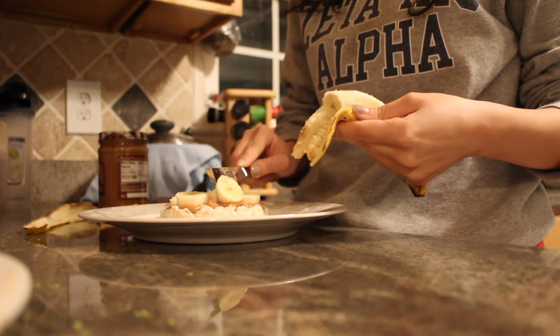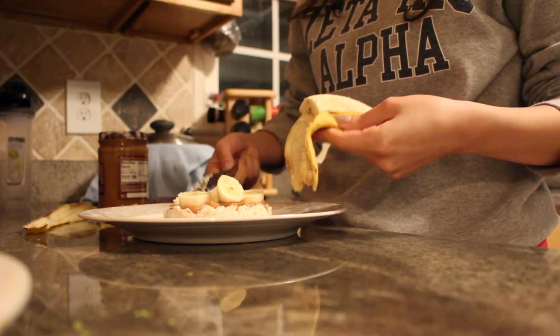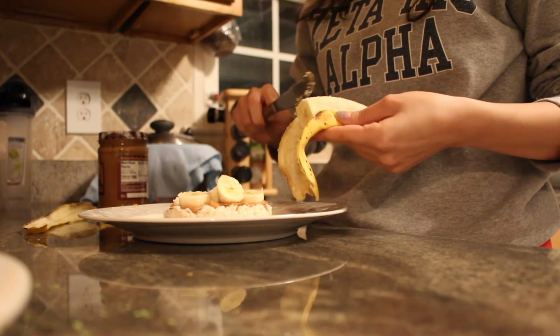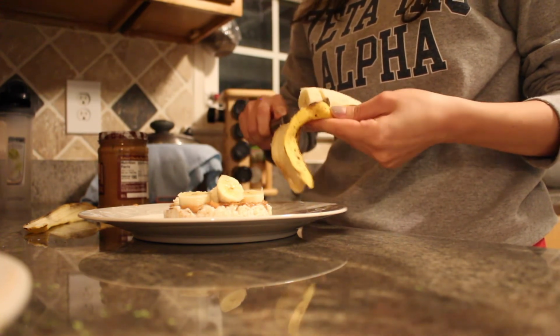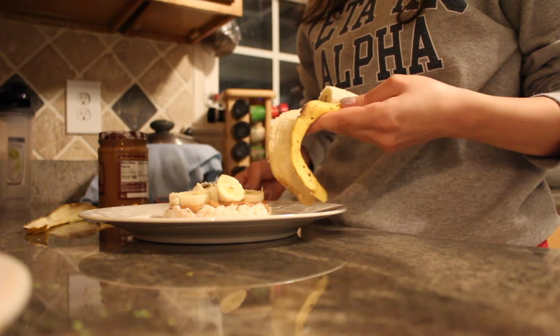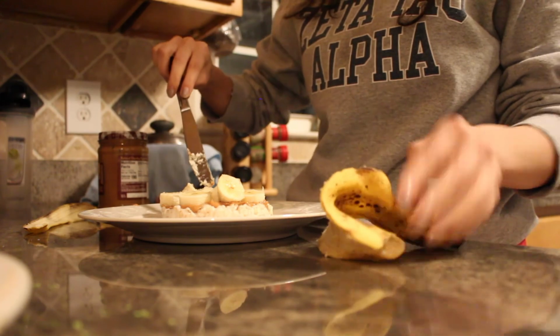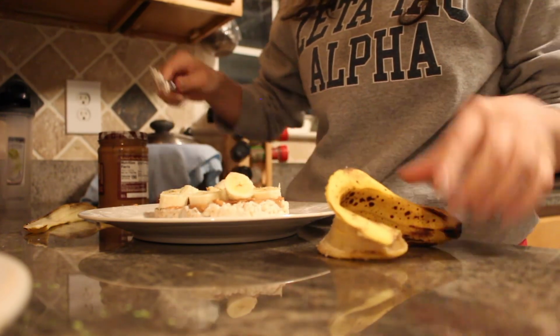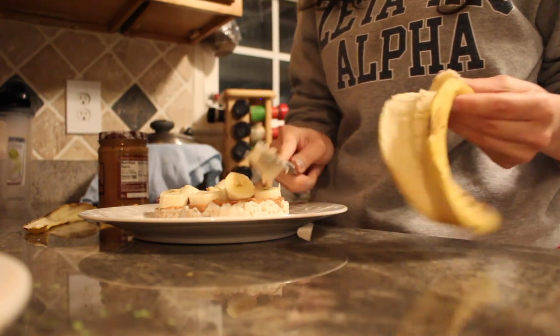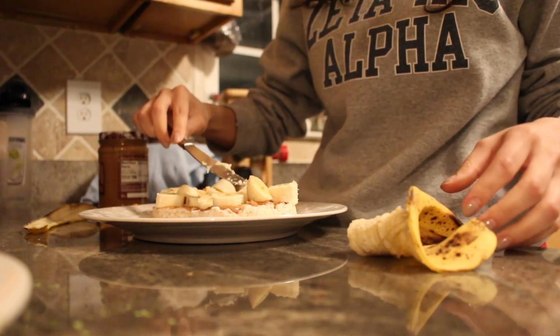If you haven't tried it, go ahead and try it. The rice cakes are crunchy, and peanut butter and banana always go together. I'm so sorry if you're allergic to peanut butter and you're watching this video. I don't really know what to tell you. That sucks though. I apologize. But it's bomb. And it will forever be in my heart. And I think I had one little extra piece.